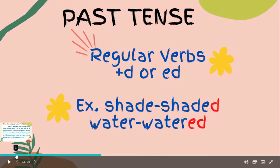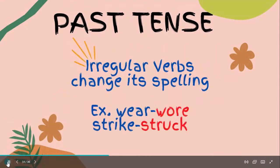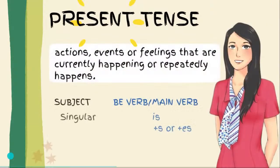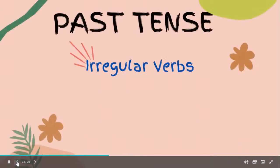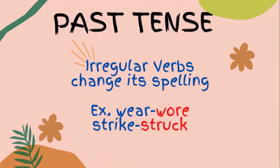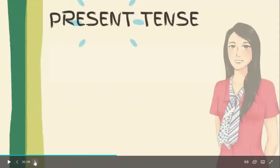How about the irregular verbs? For the irregular verbs, we change the spelling. For example, wear, it will become wore. Okay? Another example, strike, we are going to change its spelling into struck. So these are samples of irregular verbs which change their spelling. All right, so I hope it's very clear.